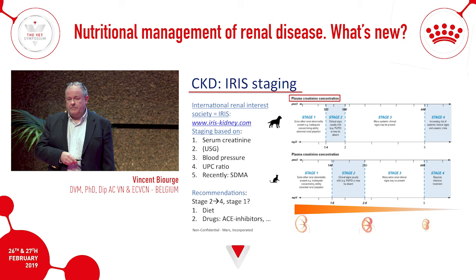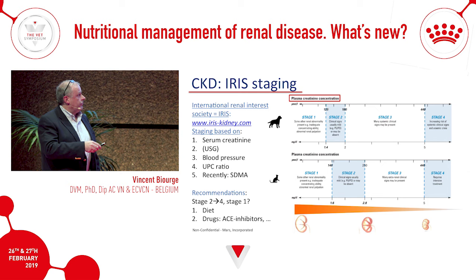And so why is staging important? Because it allows us to make recommendations for those different stages, and recommendation especially for the diet and a recommendation for the drugs.